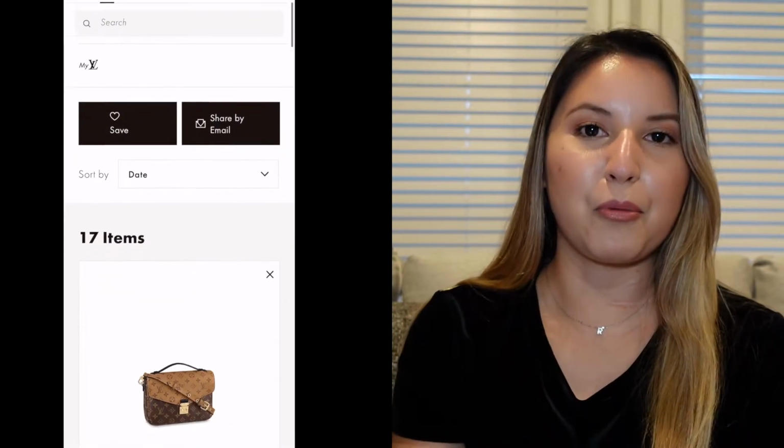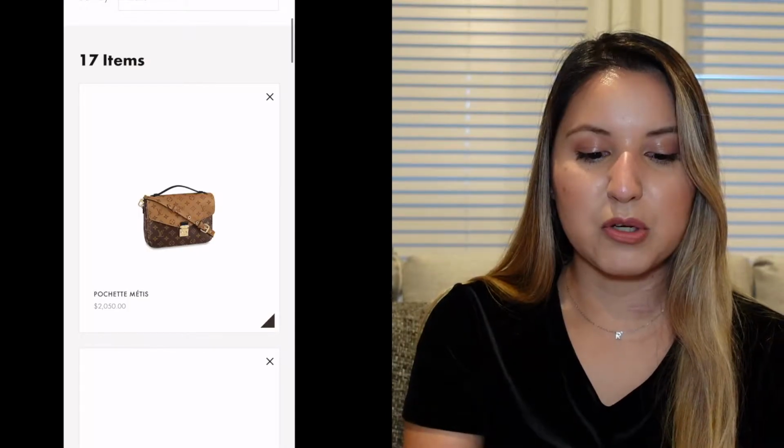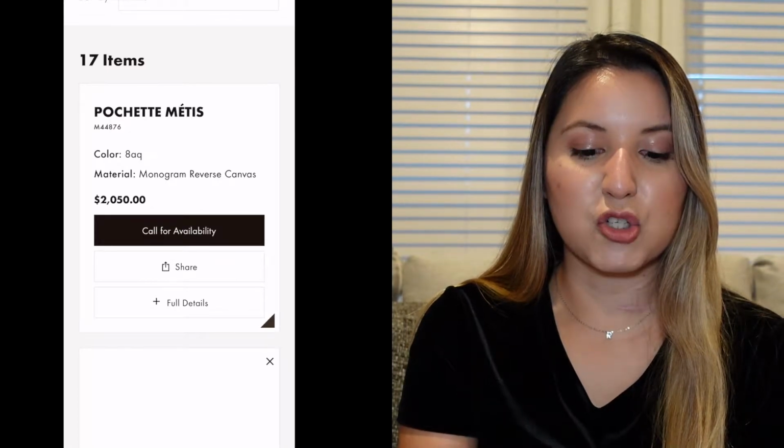Coming up, number one, obviously it is the Pochette Metis in the reverse canvas. This is actually a handbag that I'm thinking of adding to my collection. I do enjoy the reverse monogram. I currently only have it in one other option, which is the On the Go, and I'm very much enjoying it. So I do think I want to add a Pochette Metis in this option. Currently this retails for $2,050 US, and the product number is shown here.